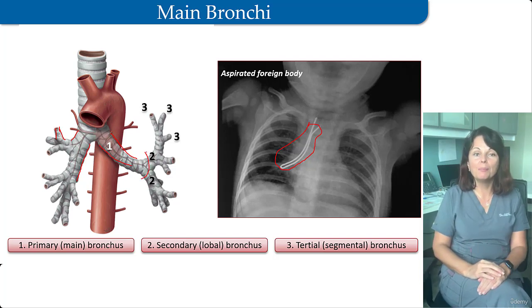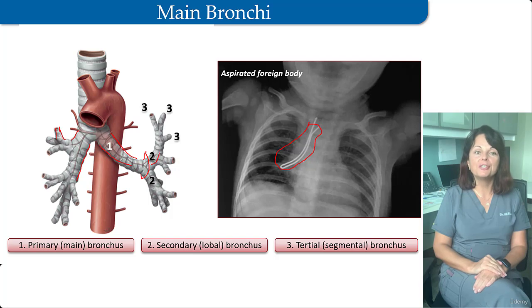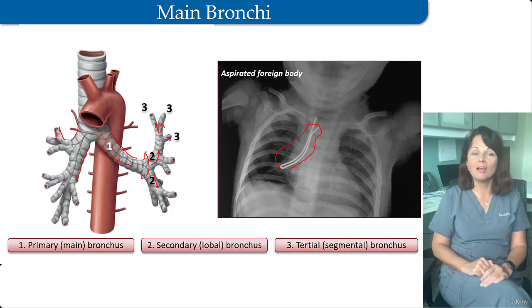So these primary bronchi are going to divide into secondary bronchi. Secondary bronchi are going to serve the lobes of the lungs. Respectively, we have 3 secondary bronchi on the right side and 2 secondary bronchi on the left. Then secondary bronchi are going to spawn into tertiary bronchi. Those serve individual bronchopulmonary segments, which are surgically resectable segments of the lungs.